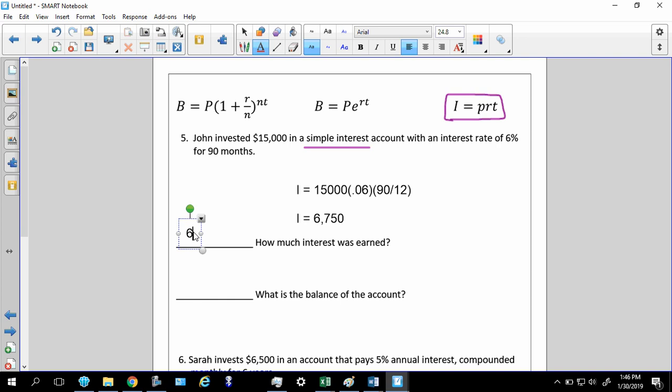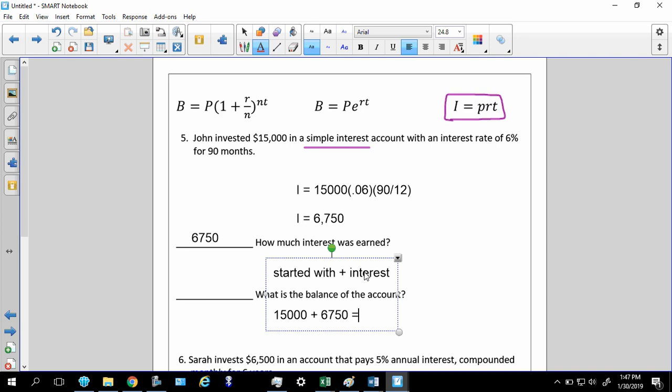All right, so 6,750. Now the next question is, what is the balance? Remember, the balance is what you started with plus the interest. In this case, what I started with was 15,000, and then my interest 6,750. That's how I figure out what my balance is. So my answer ends up being 21,750.